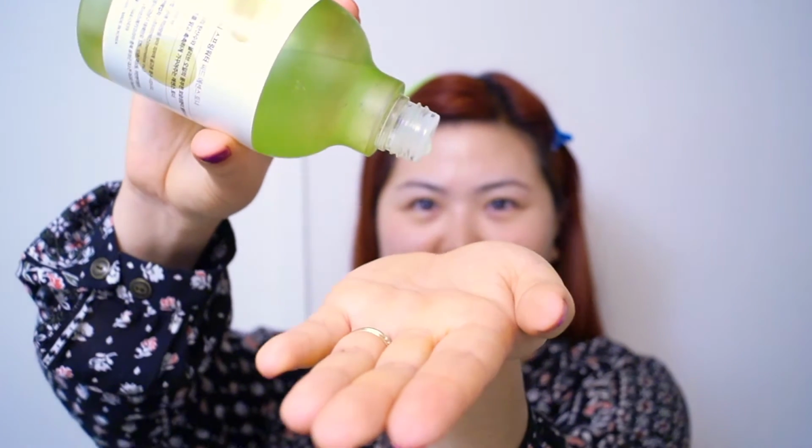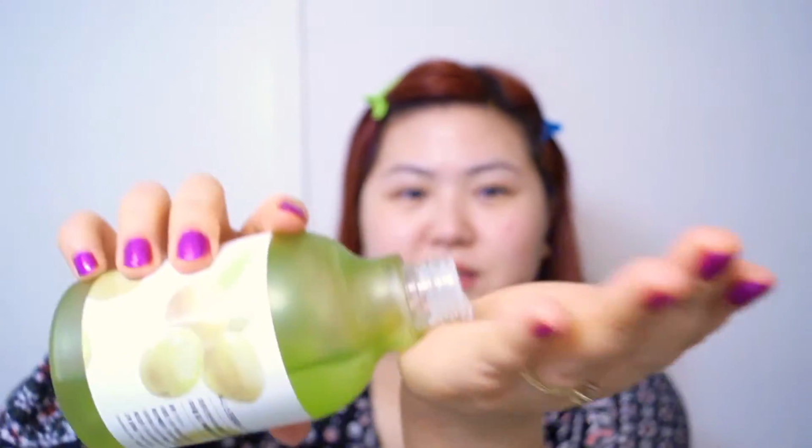That was one layer, and I'm going to show you how much I put. So it's not too bad, not that much. So again, you're just patting it into your skin. It's the third time. And I'm not going to show you all 7 steps because it's exactly the same as this.